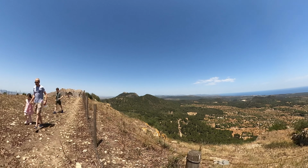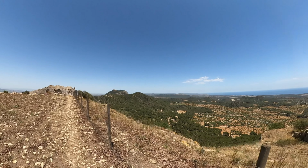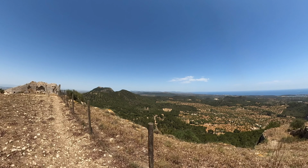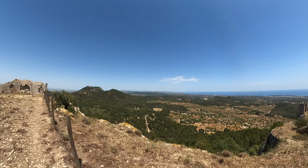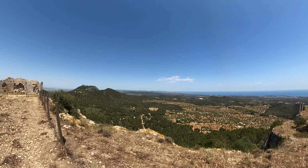Oh, now I'm out of breath. Hola. Buenas. Hola. And now we're getting to views on the other side. We've actually got a big wall in front of us. So it's almost time for me to get my other camera out and do a little bit of videoing of the monastery across the way.